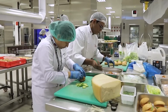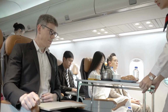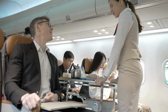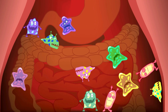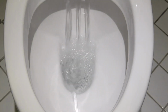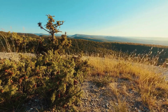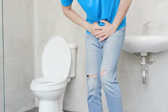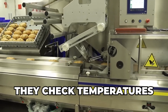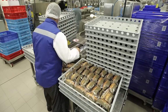It's not just about taste, it's about safety too. Airline food has to be super safe because lots of people are eating it, and nobody wants to get sick on a flight. Imagine having a bad stomach in the air and all toilets are occupied. You can't even find a bush on a plane. Not that I suggest doing that on land unless it's a life or death situation. So, they check temperatures, look for freshness, and ensure everything is top quality.